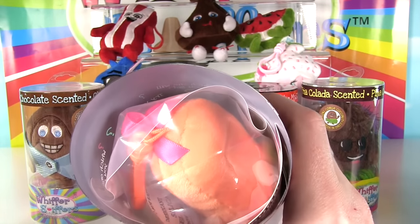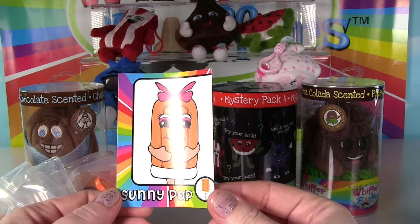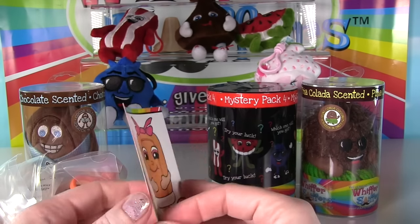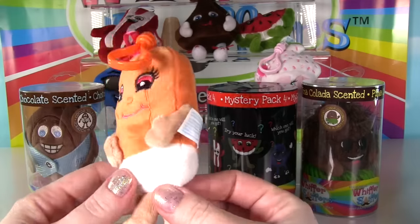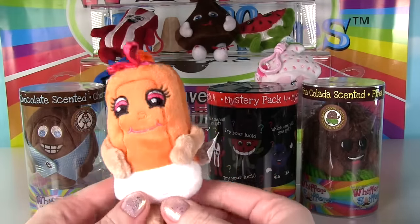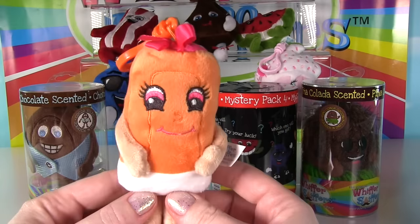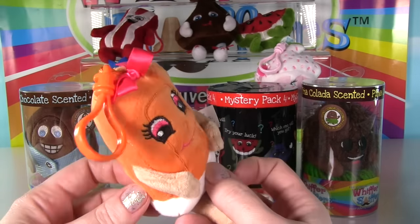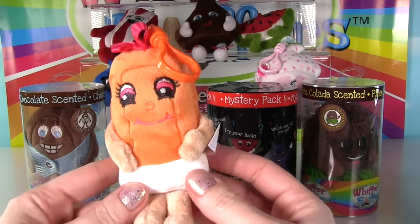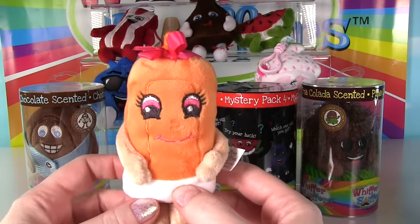Whoa! Look who it is! Inside they have a little trading card and it is Sunny Pop. Here's some information about her. She's from Oakland, California. It's so fun opening these because you can't really smell them until you open the package and then boom, the delicious smell hits you. Look at Sunny Pop. She looks like a little creamsicle, like she's cream on the inside and orange on the outside. She has a cute little bow on, and her little face is just so adorable.